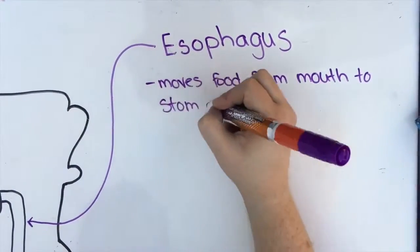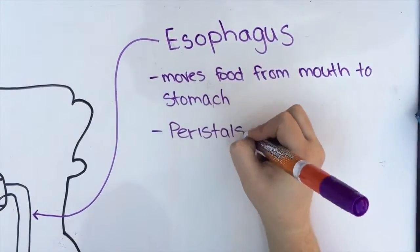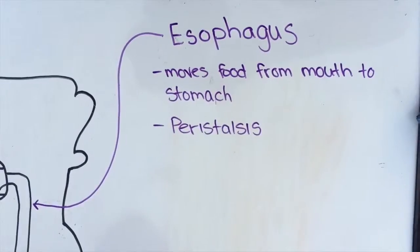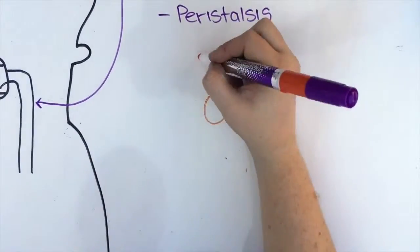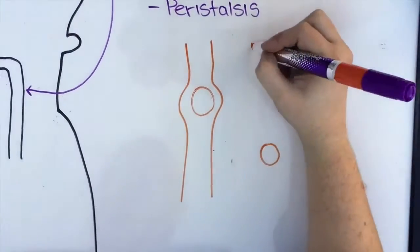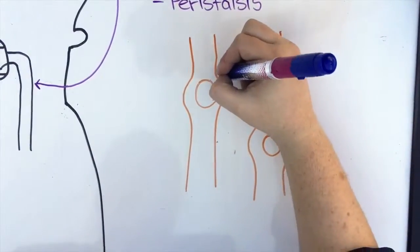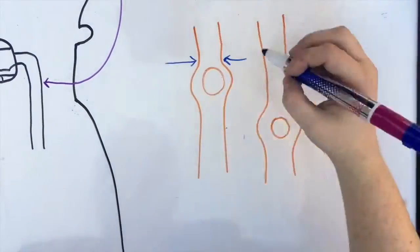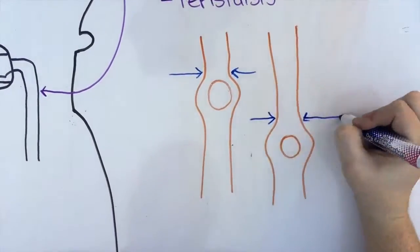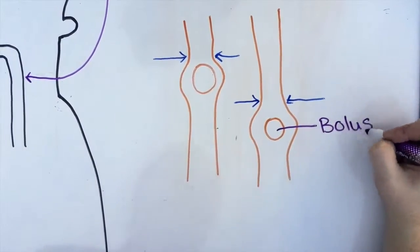This is also where a process called peristalsis occurs. Now, peristalsis is the rhythmic movement of chewed up food down the esophagus. I know these look like tree trunks, but bear with me. Now that little circle, that's the chewed up food, and it's called the bolus.